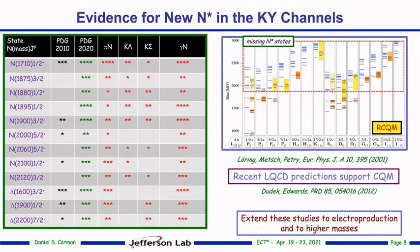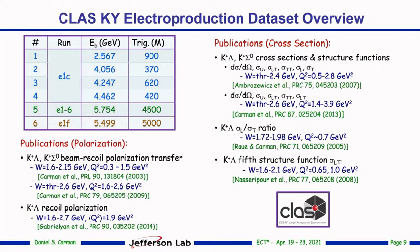We also want to use electroproduction to continue to push into this red box region where the missing N-star states are showing up. Now, just a quick flash of what we've done in the strangeness channels with CLAS before I get to CLAS12.